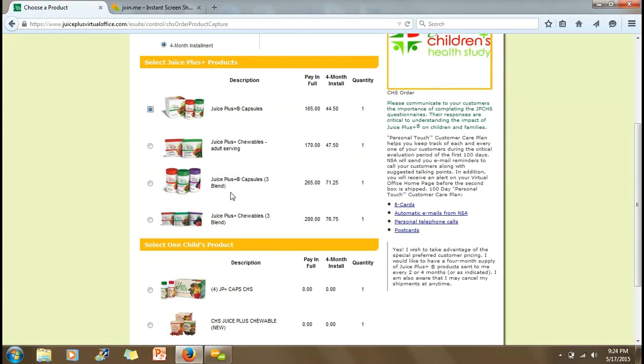A side note, if someone wants to do a children's health study order and a protein order, they need to do them separate because the children's health study has to be independent of any other orders. So it can only be the Orchard Garden or the Trio on the children's health study. So you would put in this order, and then you would go ahead and put in the protein order like we just did right before this.